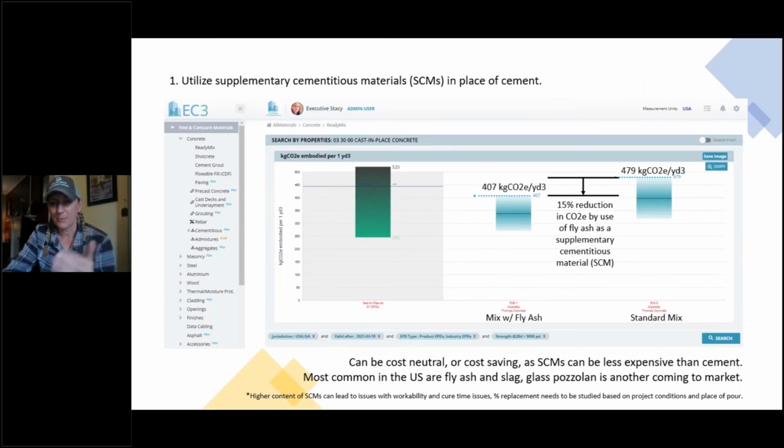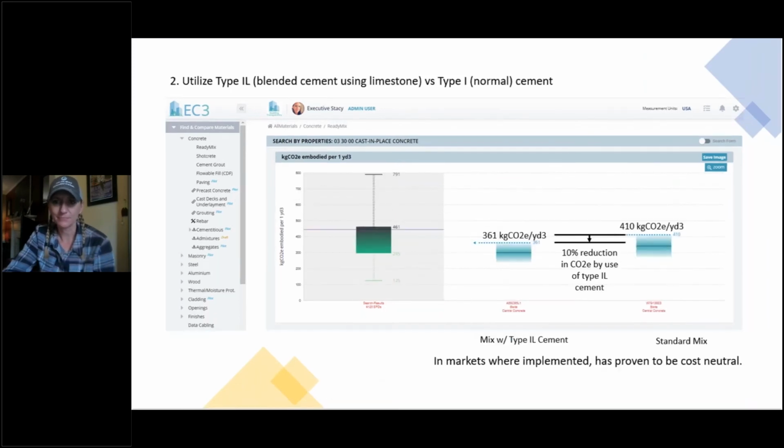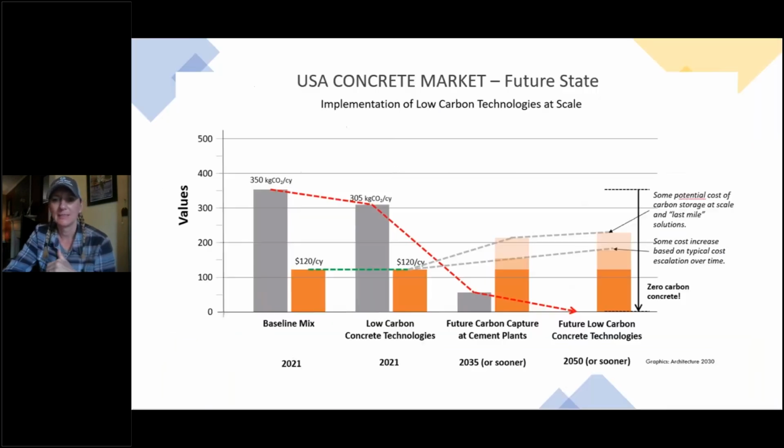Again, the tool can help with this. As we see comparisons, you can look at mixes with fly ash versus standard and see a reduction. You can then look at, okay, now I've got type 1L cement, what does that do? And then what does the future state look like? I project this as the future state, we'll see.